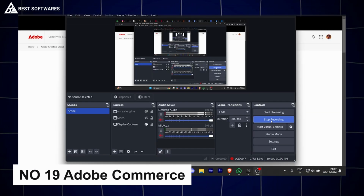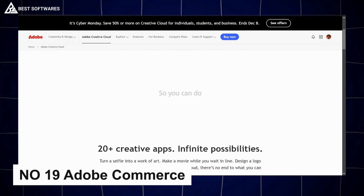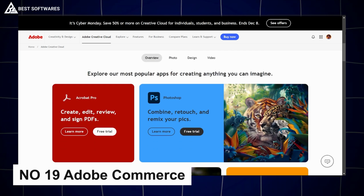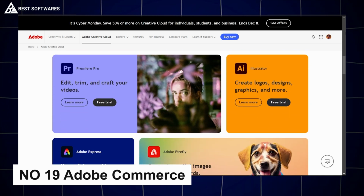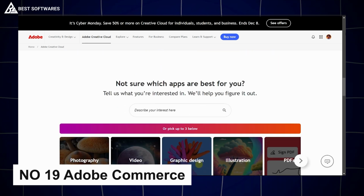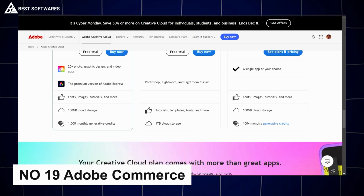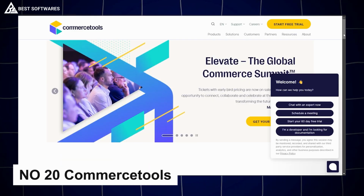Platform number 19 is Adobe Commerce Cloud. Best for large-scale operations. Adobe Commerce Cloud, powered by Magento, is for beginners ready to handle enterprise-level tools. With advanced features like AI-driven personalization and multi-channel support, it's perfect for ambitious entrepreneurs aiming to scale big from the very start.